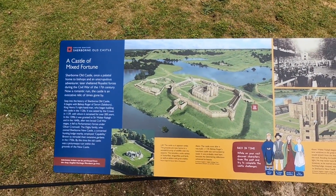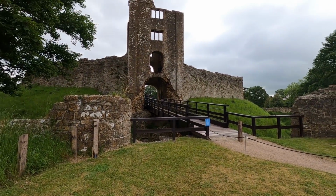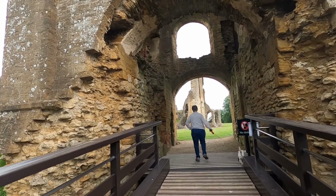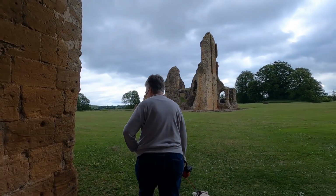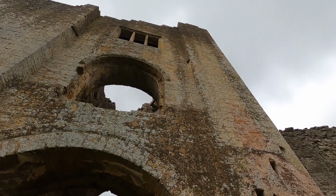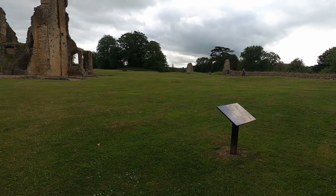Yeah, so Sherborne Old Castle, palatial home to bishops and an unscrupulous adventurer. What are they talking about? Walter Ralegh. It's huge grounds by the looks of it. Right, you want to make our way round? Not very big in there. You don't need to be very big for the gatehouse, do you? Oh, it's quite tall, wasn't it? Yeah. Right, Pops. See what it says, eh?